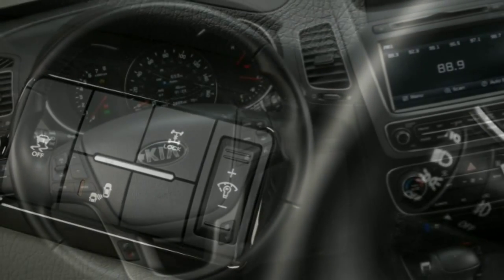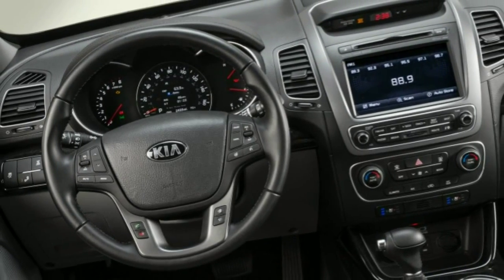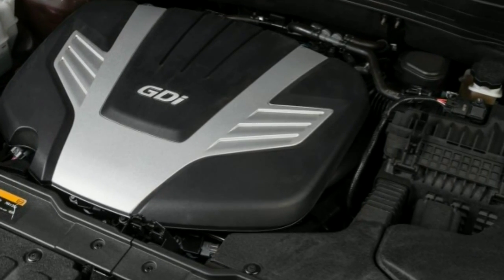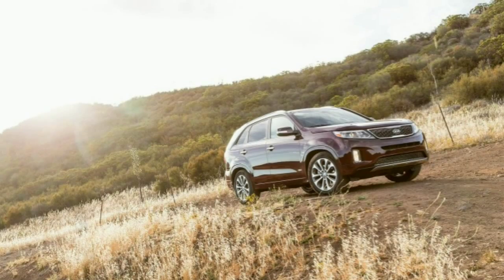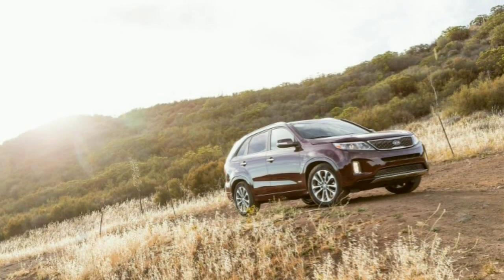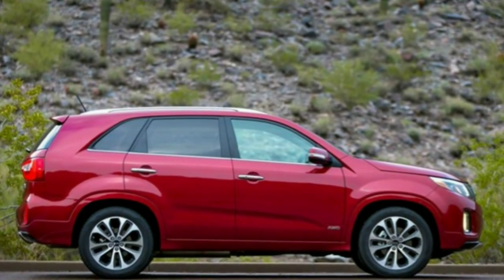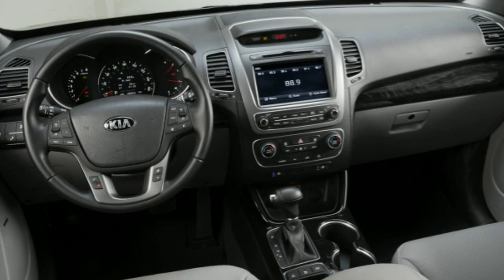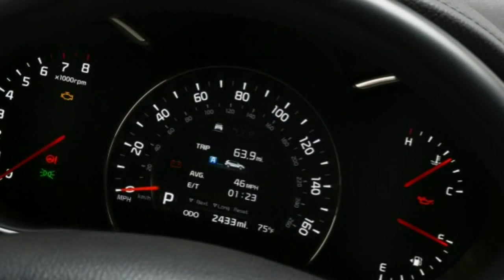Standard LX features include 17-inch alloy wheels, air conditioning, full power accessories, 40/20/40 split folding rear seats, a tilt-and-telescoping steering wheel, Bluetooth phone and audio connectivity, and a 6-speaker sound system with a CD player, satellite radio and USB auxiliary audio jacks. The LX V6 adds the V6 engine, roof rails and a third-row seat.